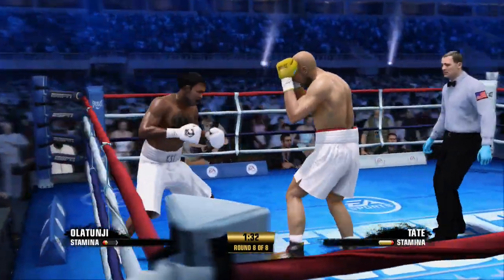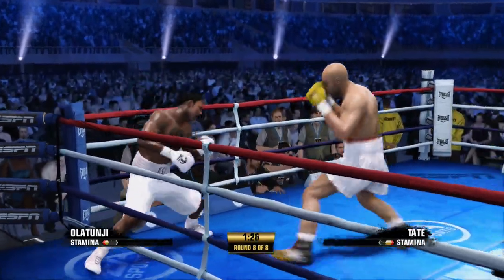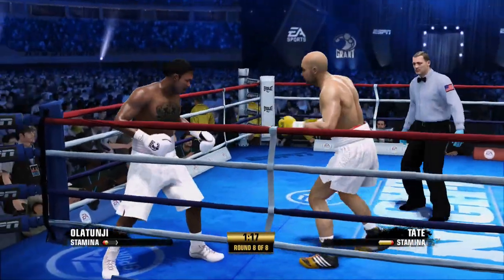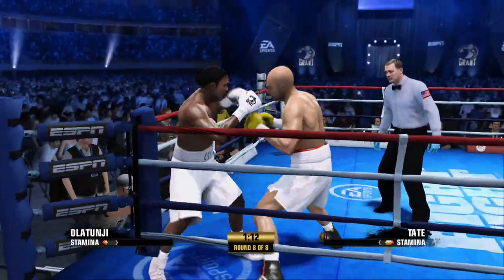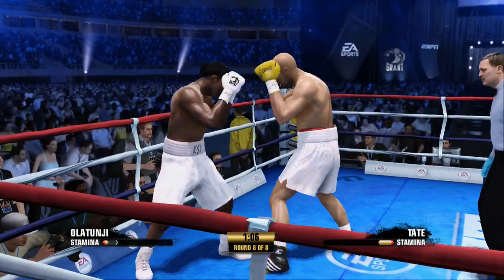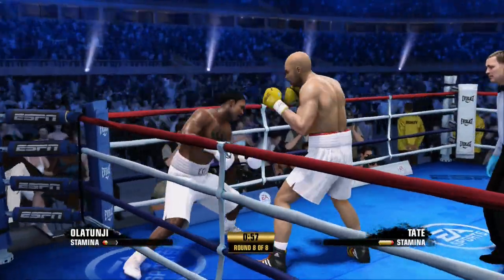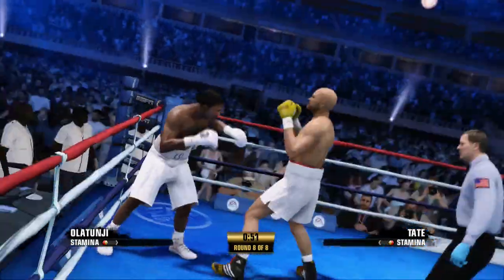Just a minute and a half left in the fight. Tried to land that upstairs and was off the mark. All right, here we go. Last 60 seconds of the fight. Looking good. Very effective with the block and then the score.